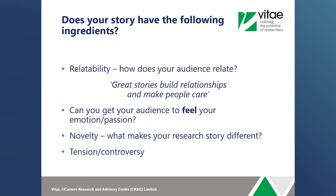Does your story have the following ingredients? Is it relatable, and how does your audience relate? Great stories build relationships and make people care. Can you get your audience to feel your emotion or passion? And this is something that I learned about when I went to art college. My tutor said to me, how do you want people to feel after they've seen your animation?